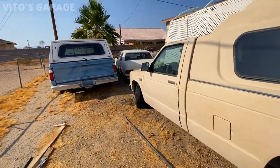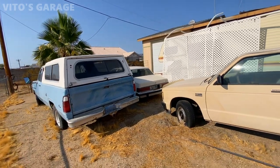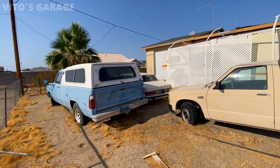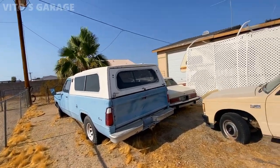More cars for sale right here. Toyota camper right there, pretty cool. Really nice. Yeah, these things have been here forever.